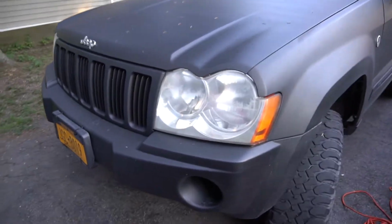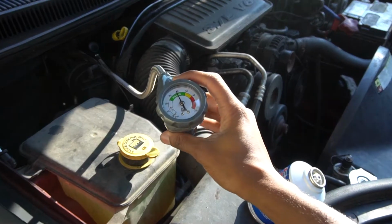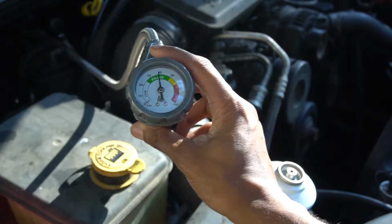I got some HIDs put in here, so that was the fix for that. And then there were a couple other minor things. The other major thing is that the AC unit isn't working. I did just film a video about me trying to fix that. Don't know if it worked or not, but that's another reason why the vehicle was so cheap.